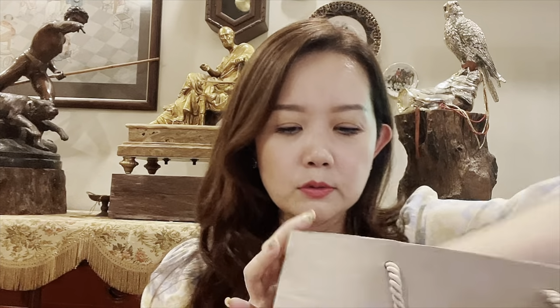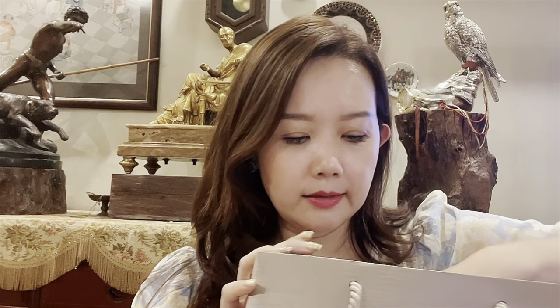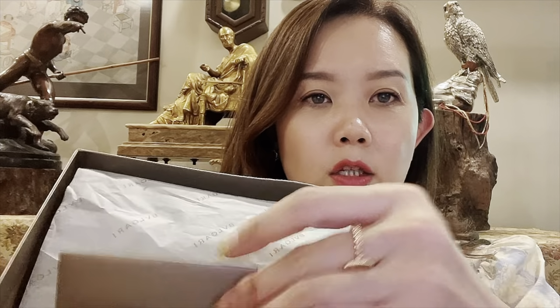As usual, there is the folder with the receipt inside, and then here's the box. I'm sorry about the bow, guys. It kind of loosened up and I had to retie. Obviously, I'm not a good bow tier, so to speak. I really admire how my sales associates always do it so well. So that's the bronzy gold ribbon and the smooth box. Very nice. And the authenticity card is in here.